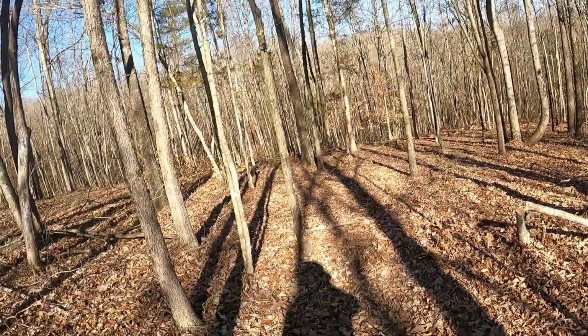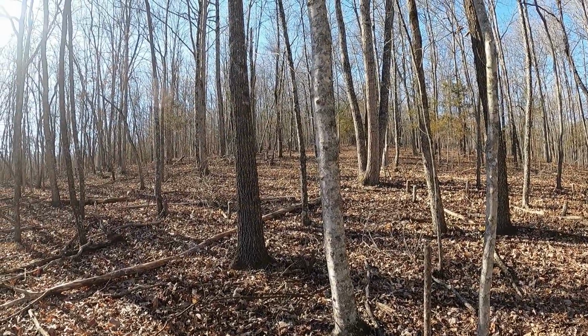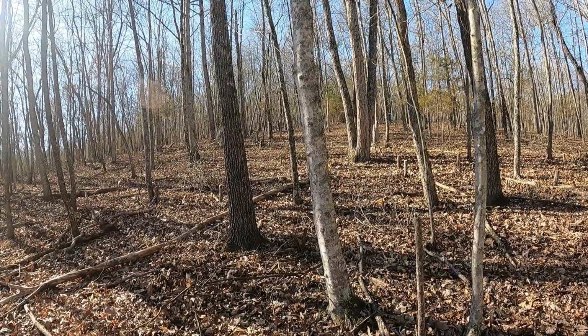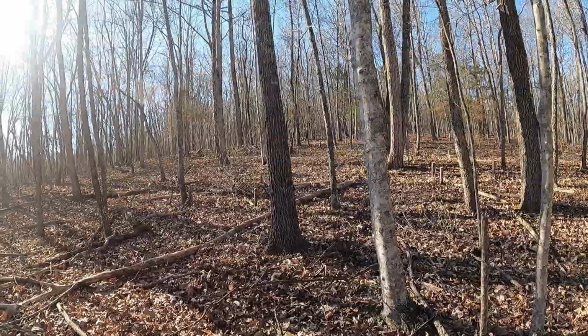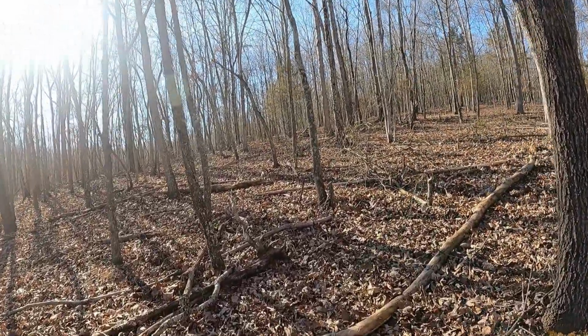So anyway, I ran out of gas. And now I gotta climb that big hill. I'd be on my four-wheeler, but as from the last video, it would not crank. I had it down in the woods, got cold, would not crank. And finally it warmed up in the afternoon.